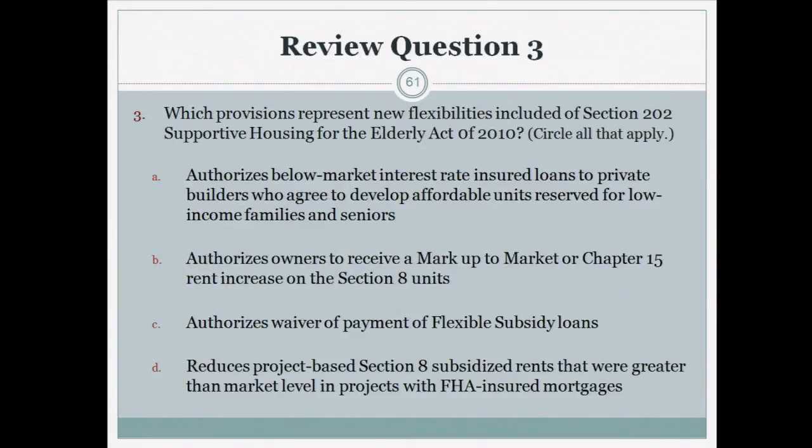All right. Question 3. Which provisions represent new flexibilities included in Section 202 of the Supportive Housing for the Elderly Act of 2010? Circle all that apply. A is authorized below-market interest rate insured loans to private builders who agree to develop affordable housing units reserved for low-income families and seniors. You didn't mention that at all. I didn't, so I'm not picking that one. That goes in a whole different lesson. Is that tomorrow, maybe? Let's say no on that one.